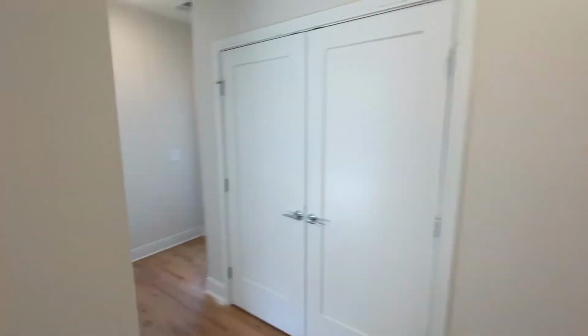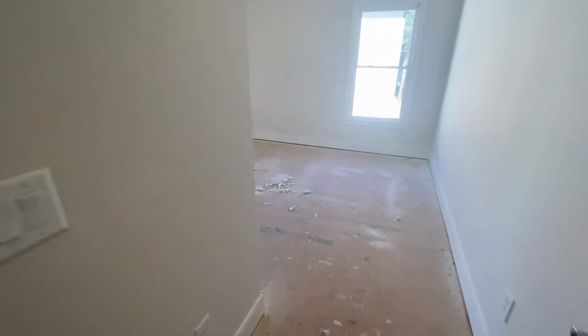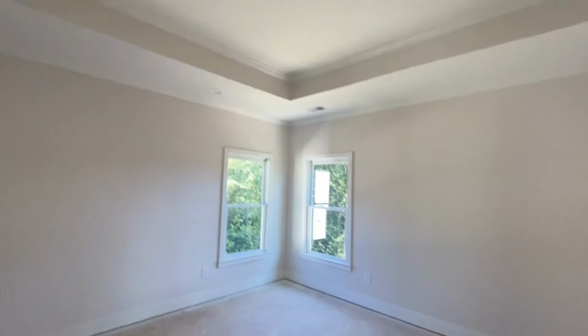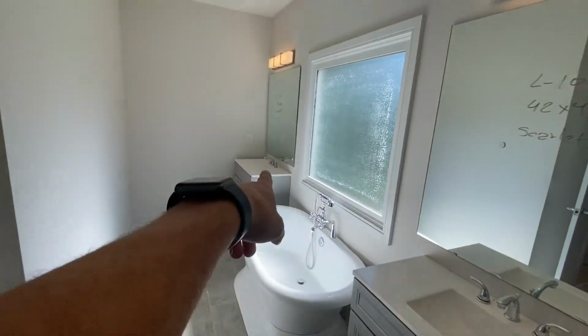But I think this gives you a much better idea of the flow. Again, you still got a lot of finishing work to be done. Slightly different floor plan for this one than the other one that we just looked at that's a little less further along. But nevertheless, I thought it might be valuable to get a feel for another floor plan. And to me, the masters make this one. I like this one too because you get the closets in between the master bedroom and the bathroom here.